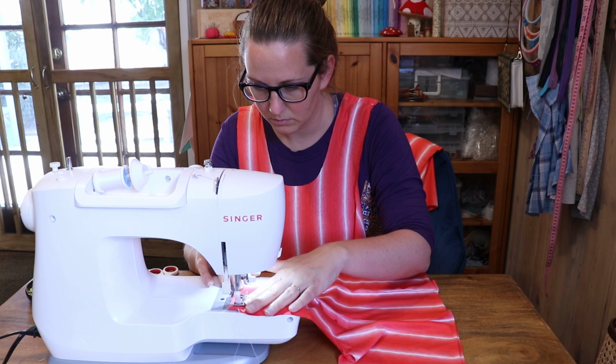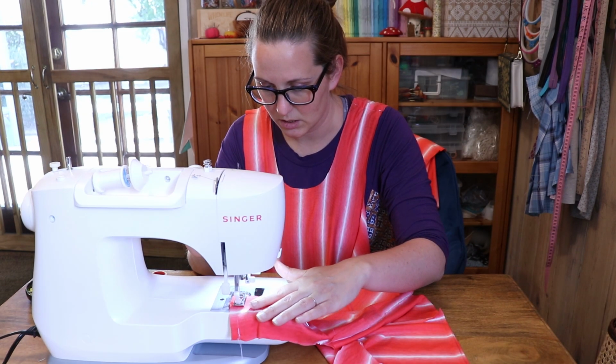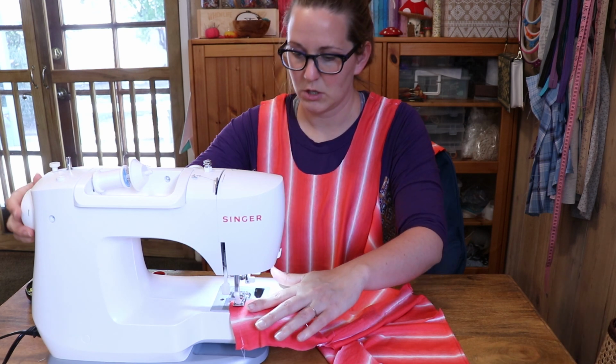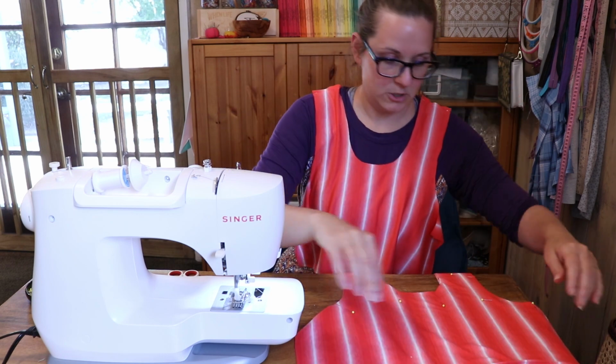With the shoulders sewn together, it was then time to figure out how to attach the outer bodice to the lining with no bound edges. Good job, little machine. Something I've never done before. All right, how does this work?